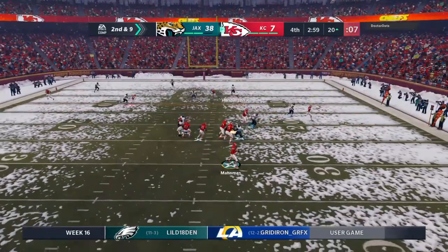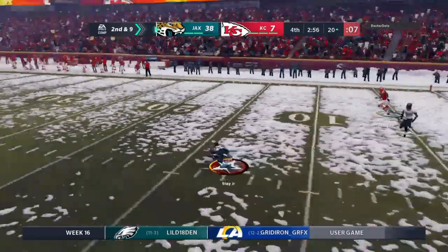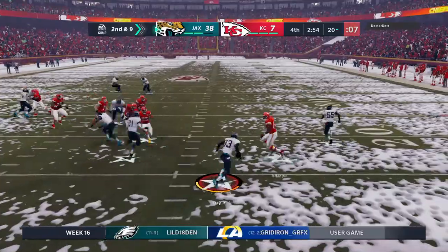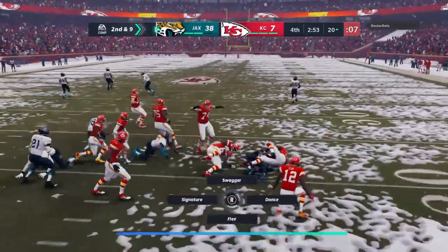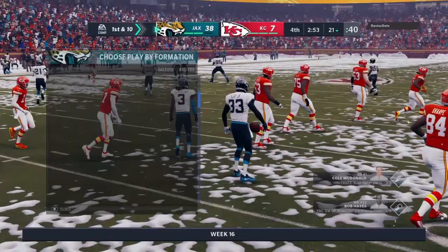On play action, it's Mahomes. Eluding the pressure right. And his pass is intercepted for the 4th time today. Darius Slay with a pick. And he's going to return it to the 21-yard line.